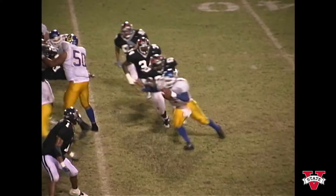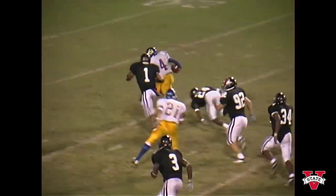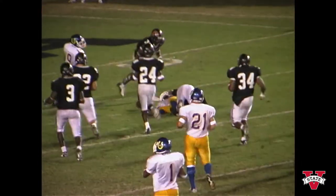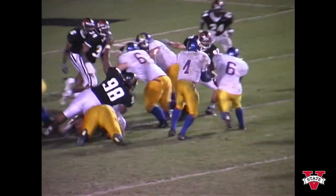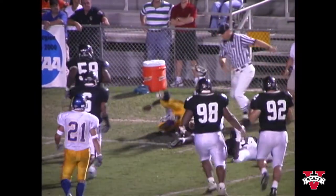Option down the line. We're chasing him. We get him. He breaks clear to 40. We're trying to run him down at the 20. The 9, we run him down with 3. City pitches at the 10. We hit him and bound.